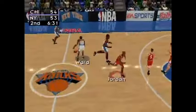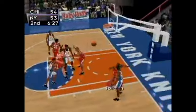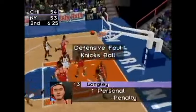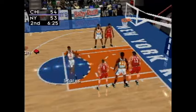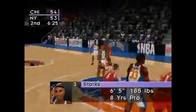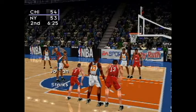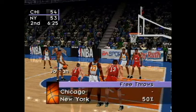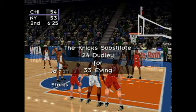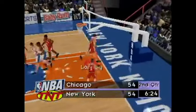Starks with the steal. Ward to Ewing. To Williams. Pass to Starks. He rims the ball. He steps up to the line. He puts up the first of two free throw attempts. Dudley enters the lineup. Starks makes the second.